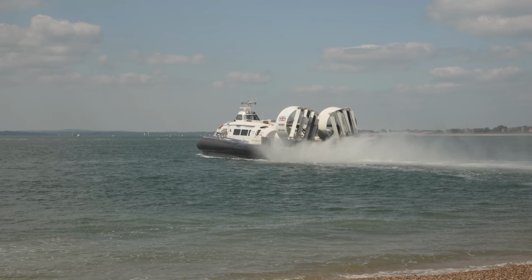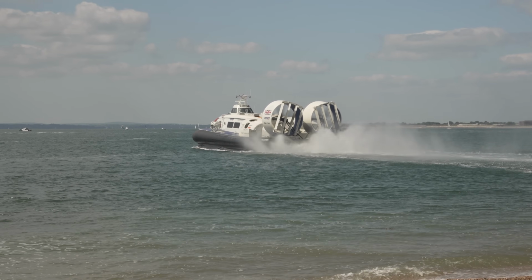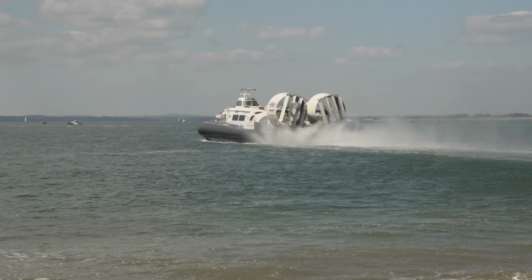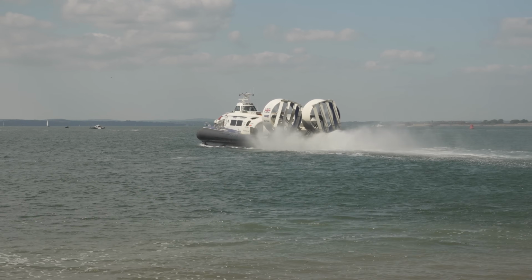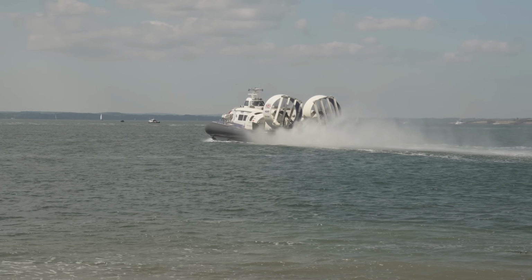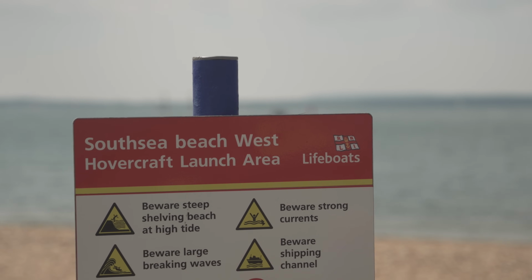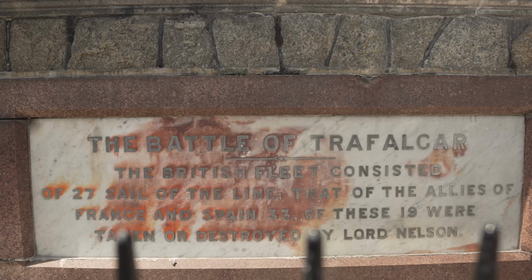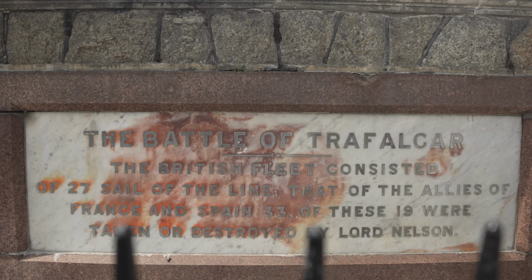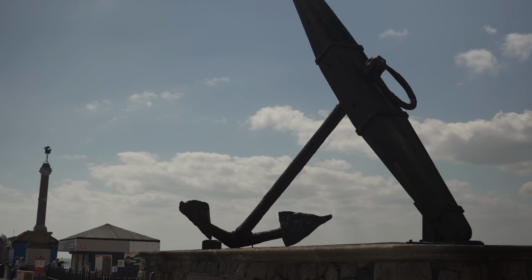Portsmouth is a very busy port with commercial ships, ferries, and of course lots of naval ships, which you don't get much of in our port of Southampton, and of course hovercrafts, the only passenger hovercraft service in the world. It's not often you see a warning sign like this on the beach: hovercraft launch area. Lots of monuments along here to naval battles and the forces. This is the Trafalgar Monument.